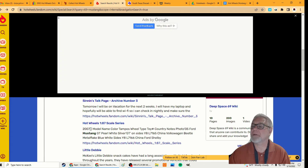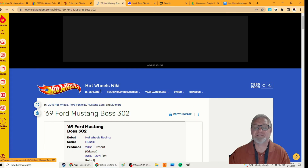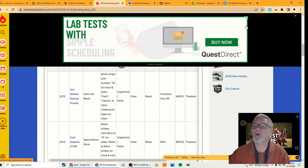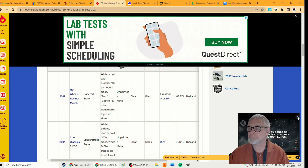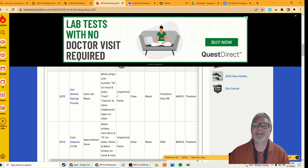These ads keep popping up. I have to keep closing them. So then I go to the next one, which is 69 Ford Mustang Boss 302, and I scroll down and I discover that it also started in 2012. So again, doesn't work for my year. So that is how I go through the process. Now, once I'm done with the Wikipedia, I'm going to close that.